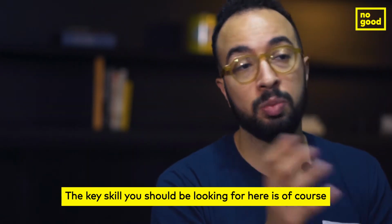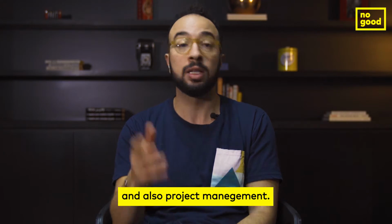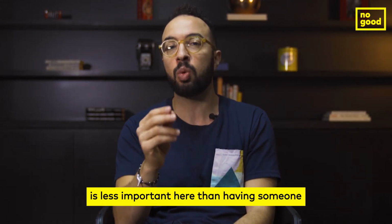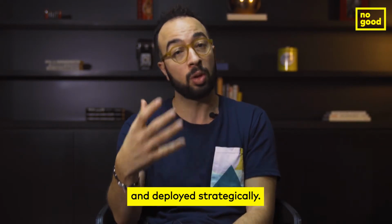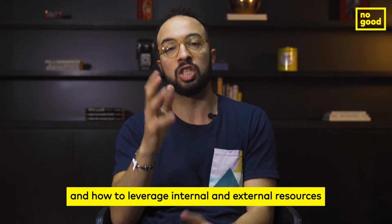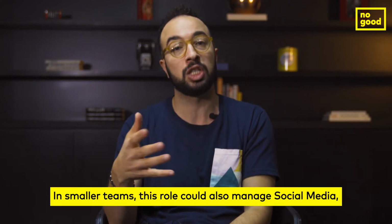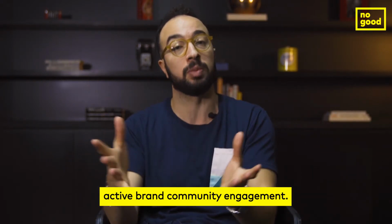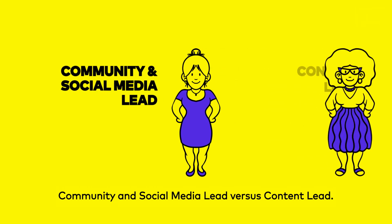The key skills you should be looking for here are, of course, storytelling, effective communication, and also project management. Expertise in a particular content discipline is less important here than having someone who understands how content should be developed and deployed strategically and how to leverage internal and external resources to get it done. In smaller teams, this role could also manage social media, email marketing, and everything that involves active brand community engagement. In larger teams, it's often broken into two: community and social media lead versus content lead.